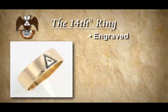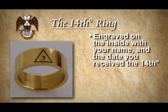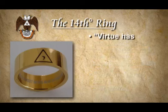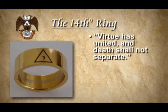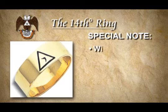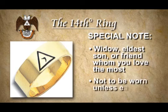It should be engraved on the inside with your name and the date you received the 14th degree, along with the Latin phrase Virtus Junxit Mors Non Separabit, which is translated, Virtue has united, and death shall not separate. Special notes regarding the ring. After your death, the ring should be passed down to your widow, eldest son, or the friend whom you love the most, but is not to be worn by them unless earned.